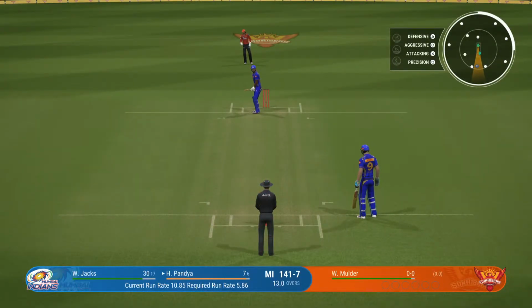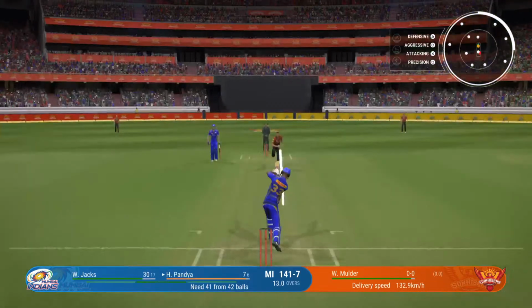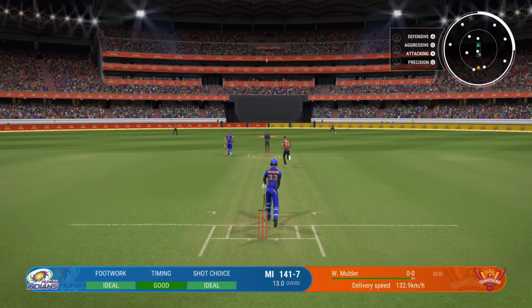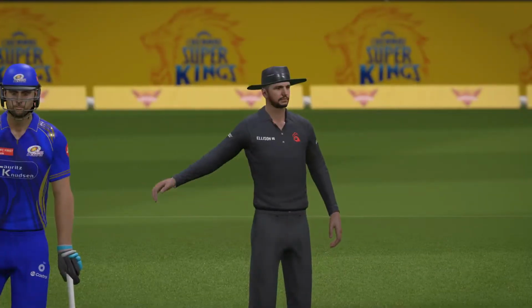They've batted really well this middle block of overs. They've had a perfect mix of precision and aggression, and their reward is to be well ahead of the required run rate. Brilliant shot there. Threaded it through brilliantly. All timing on that shot.